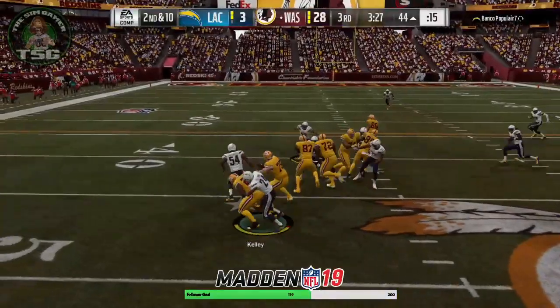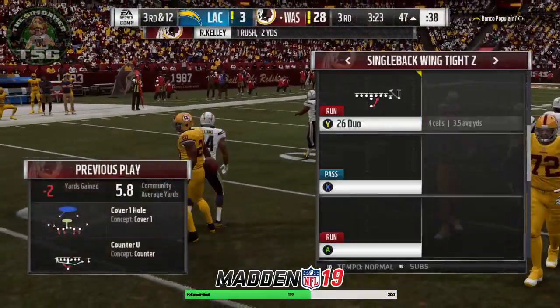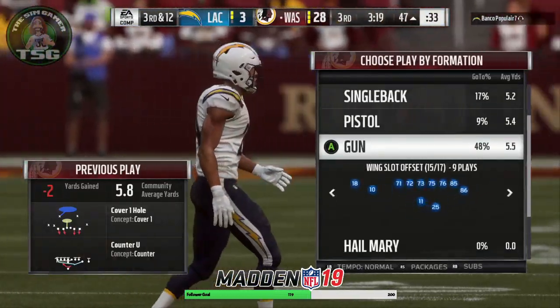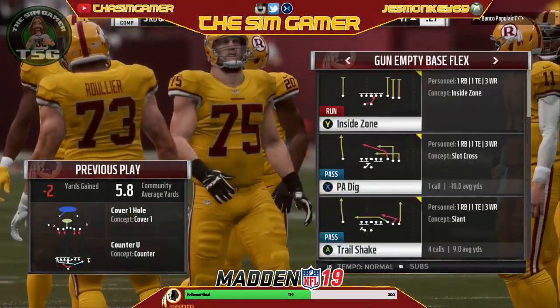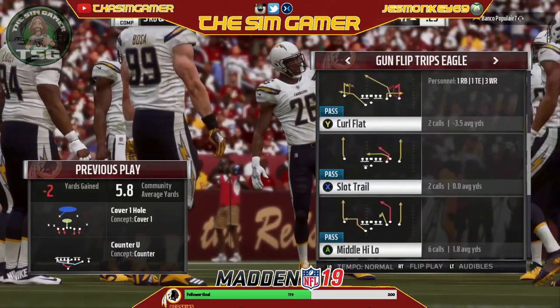The backup, Rob Kelly, his first carry. He'll lose yardage here, back at the 47. He lost 2 there, and it's 3rd down. That goes down as a loss against his rushing stats. But really, should he have to absorb that one? He had no chance on that play before they overwhelmed him. Pretty much on top of him before he could take his first step.